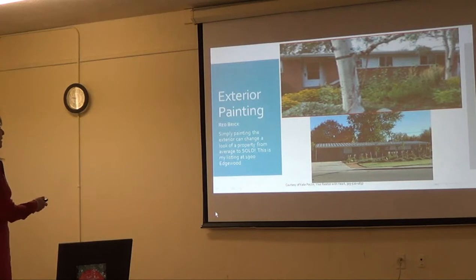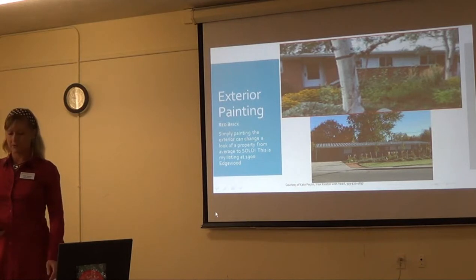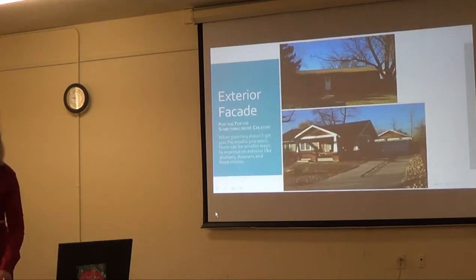This is a property that I had at 1900 Edgewood, and unfortunately I couldn't find a decent photo of it, but it was red brick with some white, and it had a tar and gravel roof. When the seller bought it, they went ahead and painted the entire exterior gray and put on a metal roof, and it increased the view from the street of the property by at least 50%. Gorgeous, gorgeous way to do it.